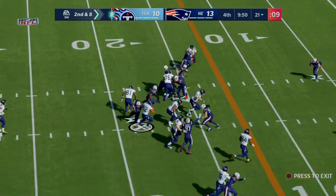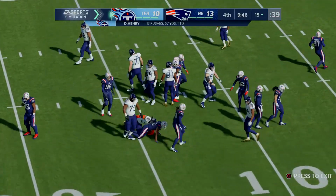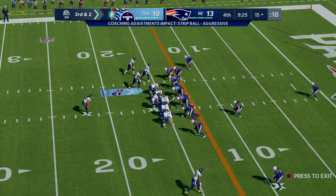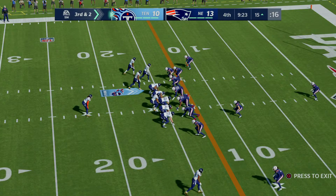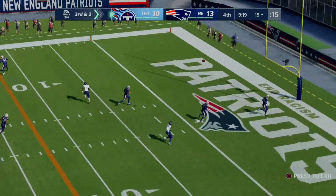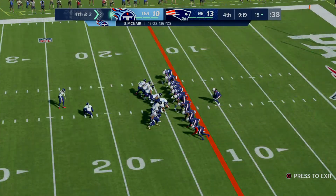On second down, here's Henry, and he's going to take this down close to the first as he's brought down at the Patriots' 15-yard line. The Titans on third down. They've had their troubles, just 1 for 6. This time they face a 3rd and 2. Now here's a look for the end zone, but that one's going to wind up incomplete.